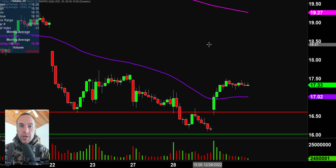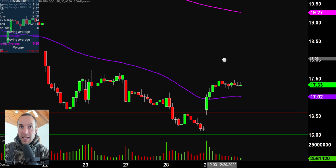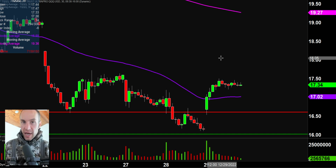Next one, TQQQ, which is an ETF that tracks the overall NASDAQ market. So if the NASDAQ market goes up, then this one will go up. But it's very popular because it just allows you access at a much lower price point. And because the NASDAQ had such a good day today, this one also had a nice day. So we're going to go back to that talking point again of starting to show signs of progress.